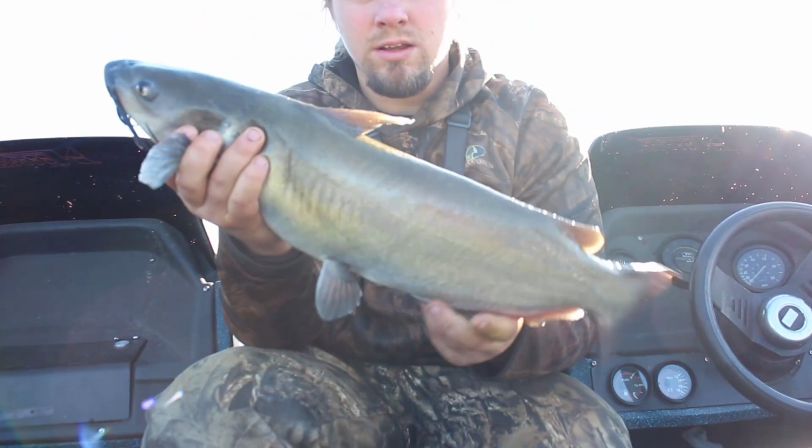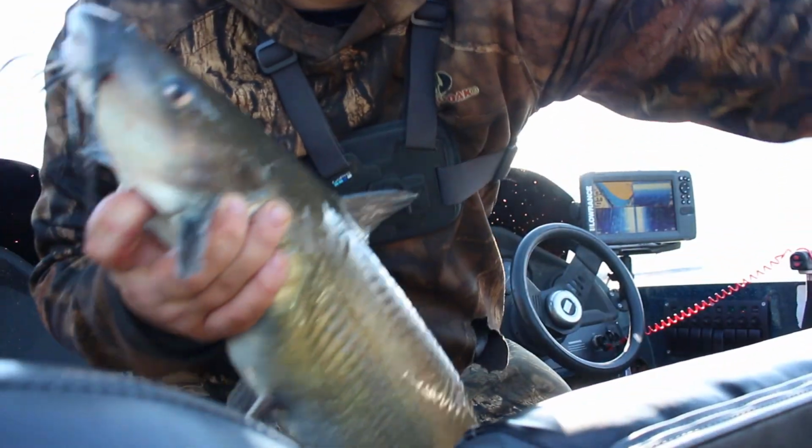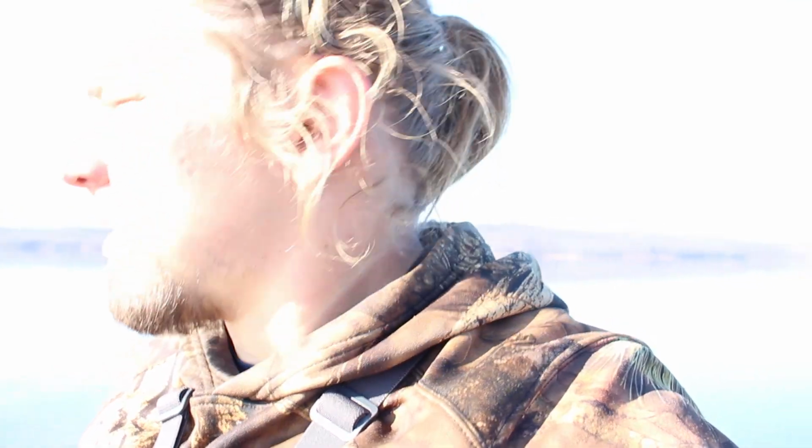Well, this is going in the box. Why not, right? Believe it or not, I've never caught one on a jerkbait like that before. That was kind of strange. Man, this camera's probably blown out because it's so bright out here, but yeah, hit a jerkbait in January. I'll take it.